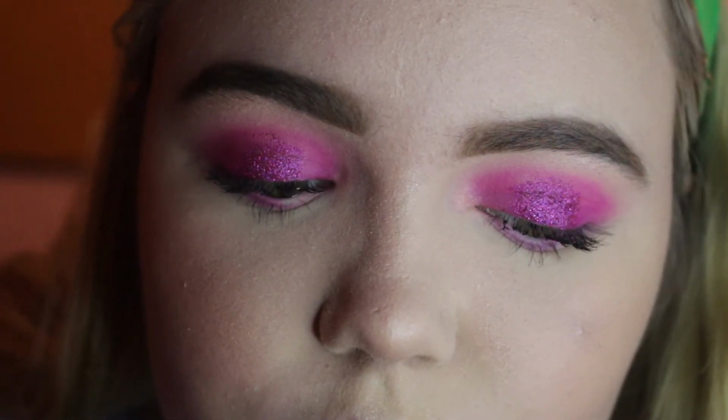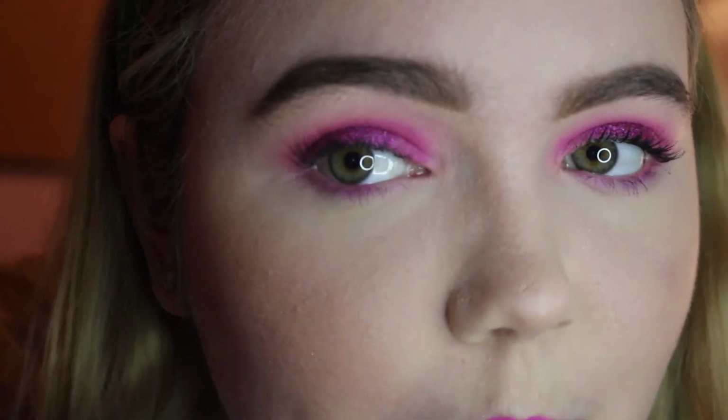But we are finally finished. I kind of feel like Barbie right now. So anyways, this is the final look. It is super pink, super Valentine's-y. I was zooming on the eyes. I'm actually pretty happy with how it turned out. It is so pretty. Definitely would never do this on a normal day.